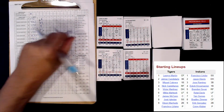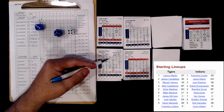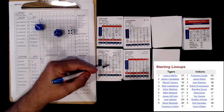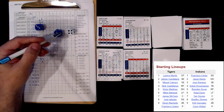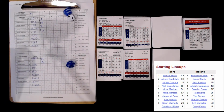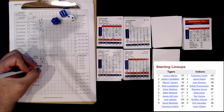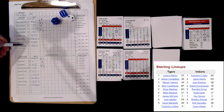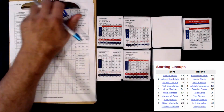Here's Jose Ramirez. 3-4. 3-4. And that is going to be a question mark against the right-hander. And if I rolled a 1, it's not a 1. So it's not an auto out. It's a 6-2, and that's a ground ball hit to short. Picking that one up is going to be your shortstop Iglesias. Throws it to first, Cabrera, and it's a 1-2-3 inning. We go to the top of the second inning.